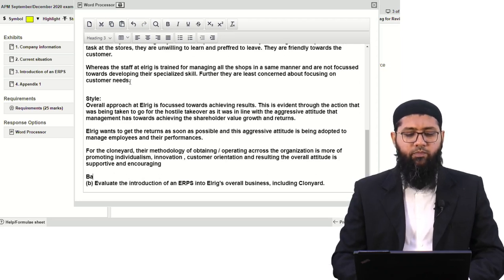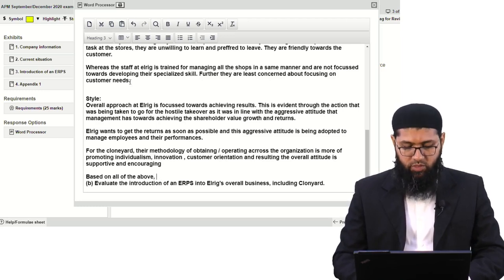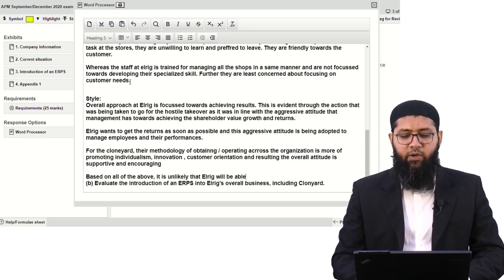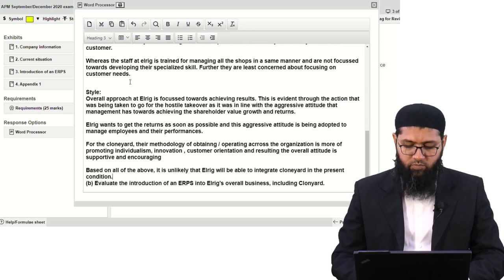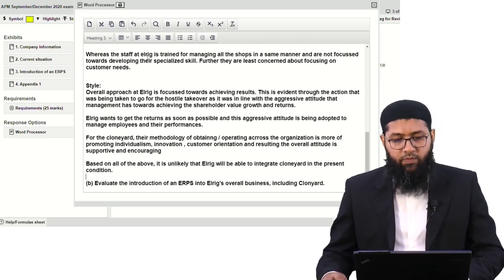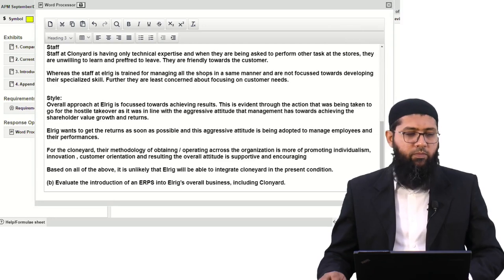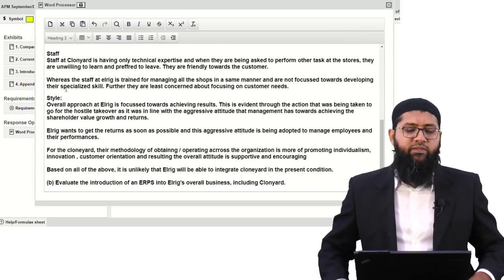Based on all of the above, it is unlikely that ELRIC will be able to integrate Cloneyard in the present condition. This is unlikely. This is impossible.